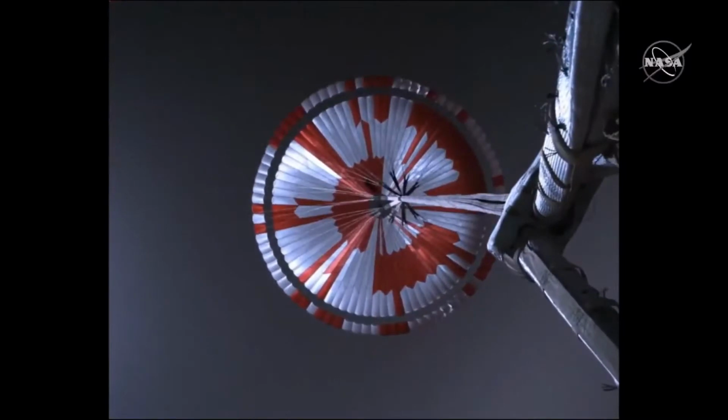So let's start with the parachute upload camera, and let me give you a quick warning to not blink, because things go really fast here. You can get a sense really of how violent that parachute deploy and inflation are.